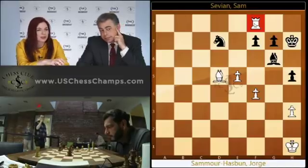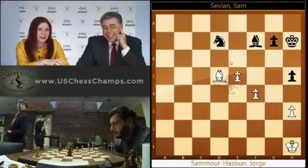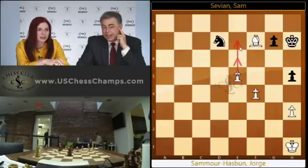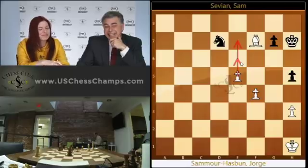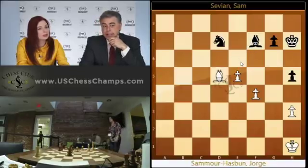Yeah, it looks pretty good. It looks real good. Rook f7, and this is an easier conversion, right? Right. Just because we're seeing a lot of passed pawns in the center carrying the day. This is another one of them. This looks very good for Jorge, and Sam Sevian is in trouble in this game.